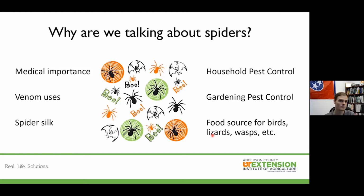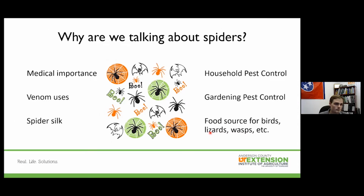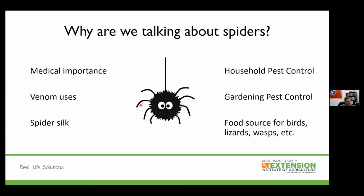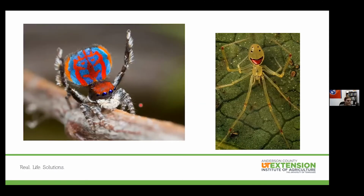And also, gardening pest control. That's one of the most important ones, and we'll be hammering in on this in the talk. It's just what they do for pest control, hopefully preventing pests from eating the crops that we'd like to eat. They're also a very important part of our ecosystem. They're a food source for many birds, smaller mammals, lizards, wasps, and ultimately they're actually pretty cool too. That's why I like looking into spiders as well.